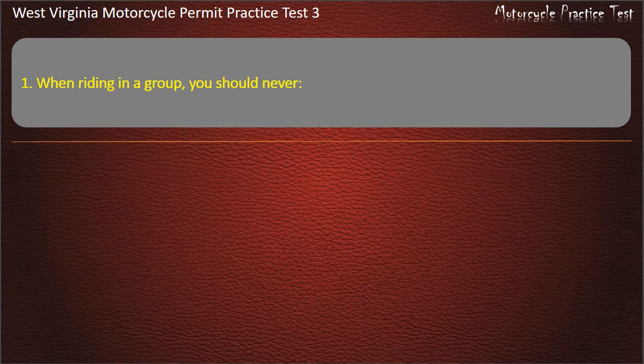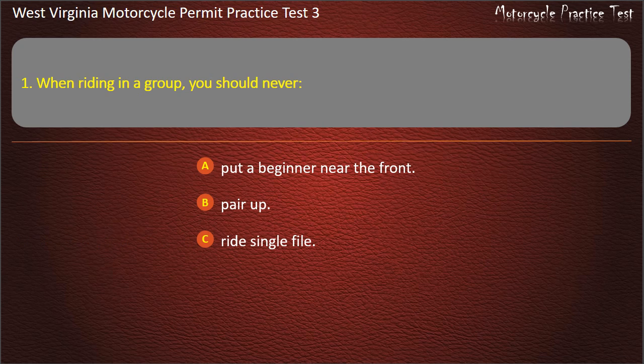Question 1. When riding in a group, you should never put a beginner near the front. Pair up. Ride single file. Pass vehicles in front of you. Answer. Pair up.